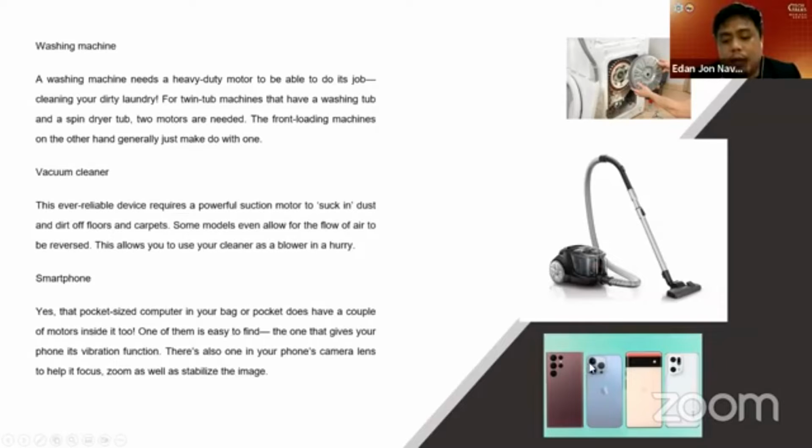Kung makikita nyo yung mga high-tech ngayon na phones, pwede siya mag-zoom, pwede siya i-ultra-wide, may motor din po siya na nagdadrive sa kanya. So ang motor po, hindi lang siya pwedeng malaki, pwede din po siyang maliit na maliit. Pero ang function niya, parehas pa din po. It serves an electrical device po. And itong mga dinidiscuss po natin, ito yung application po nila.